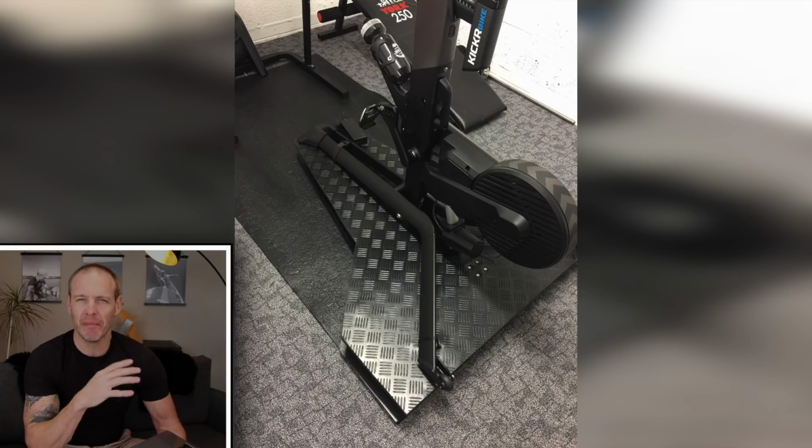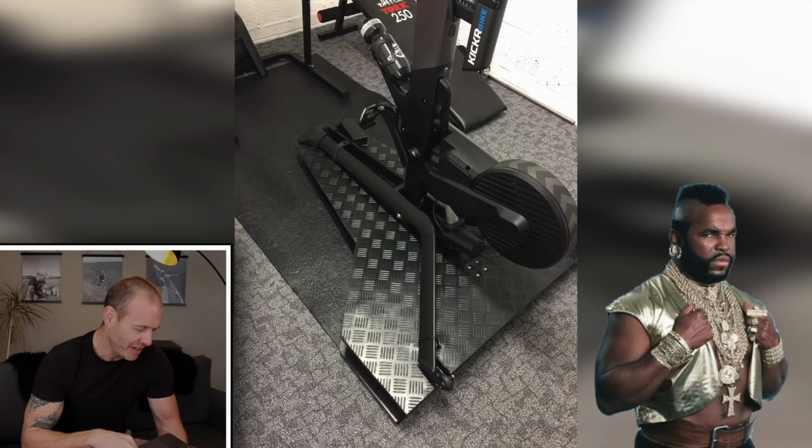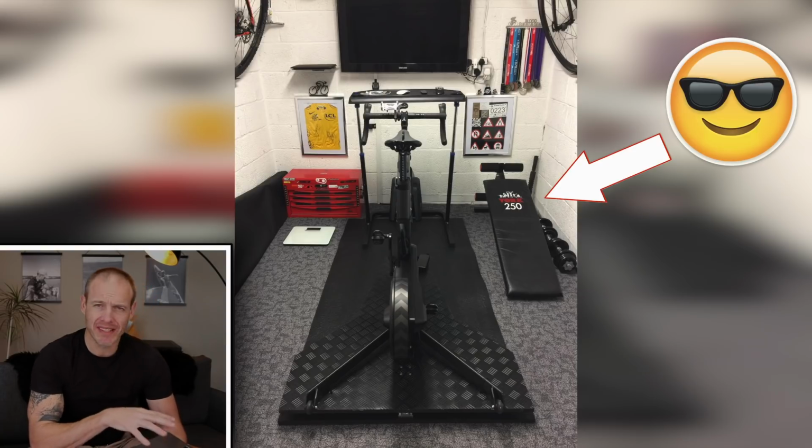In fact, it looks like something that BA would bolt onto the front of a tractor before driving the A-team to victory through a barn door. I love that thing. That looks industrial. Superb. He's got his scales to weigh himself in for Zwift. He's got his toolkit, nice and neat. He's even got a little weights area.